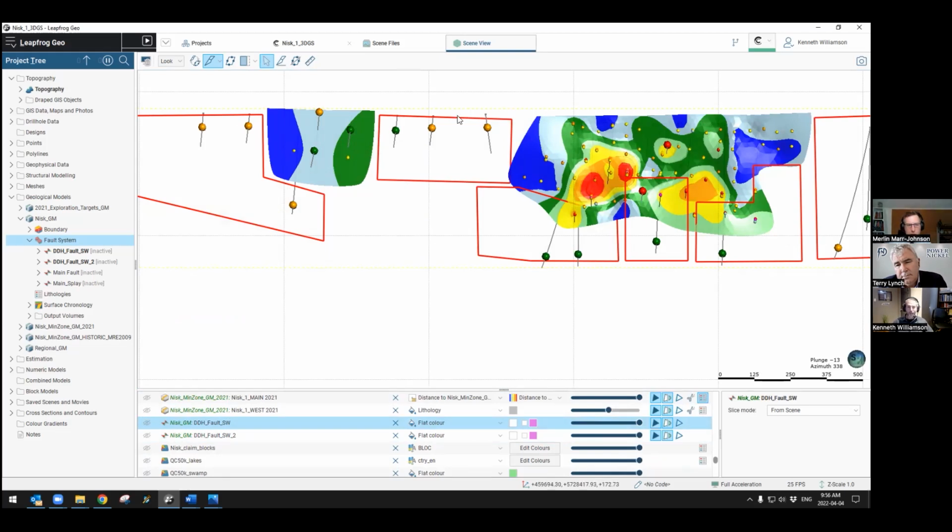So drilling more in this area to confirm the presence of nickel mineralization to the west would lead to the discovery of a second panel, which we believe at this point in the game could be as important as the main panel, and who knows, maybe bigger. You know, nothing prevents us from being optimistic at this stage.